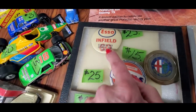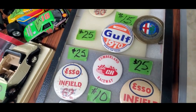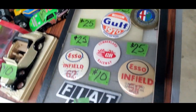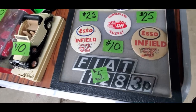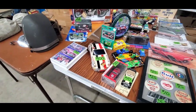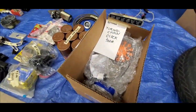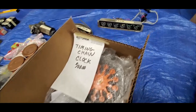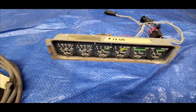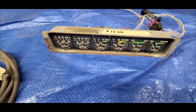That is infield for Cumberland Sports Car Races. Wow! Paddock for 1979 Cumberland National Raceway. That is cool. That is cool. Timing chain clock, $100. Yeah, tiny little gauge pack. That's cool. $12 for that.